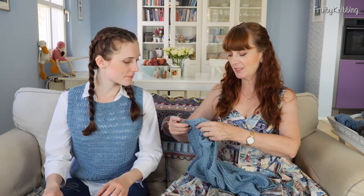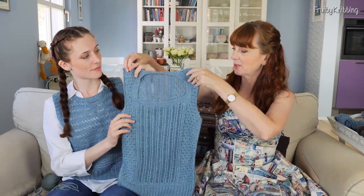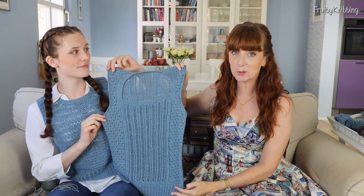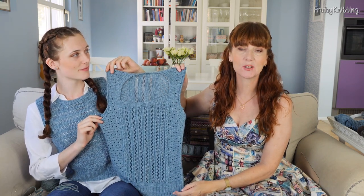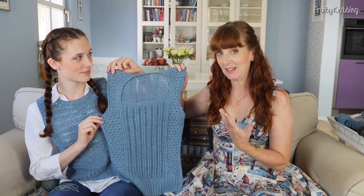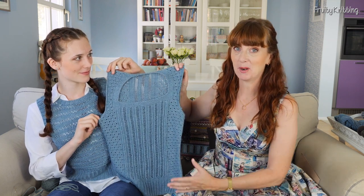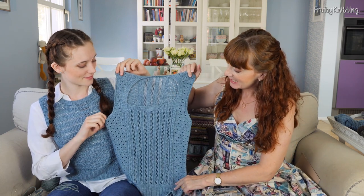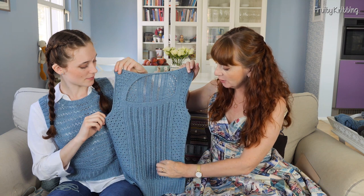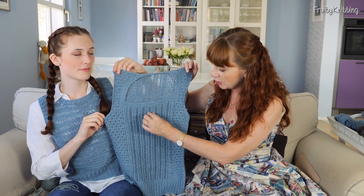So this is what I've done so far, if you can hold it for me. Mm-hmm. It's taken me way longer than I imagined it would, and that's because I've just done a series of really stupid mistakes, mainly because I'm just getting very lazy and I'm not reading the pattern properly. So for example, see on the front, the front has got all of these vertical columns of a lacy trellis pattern here.